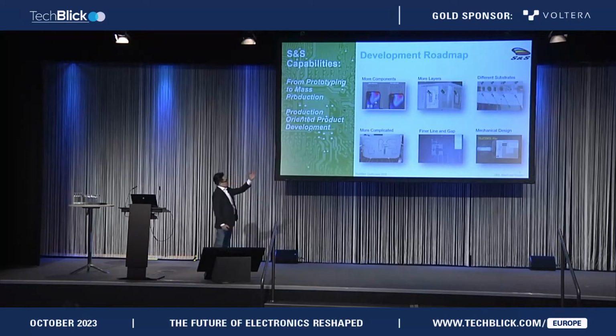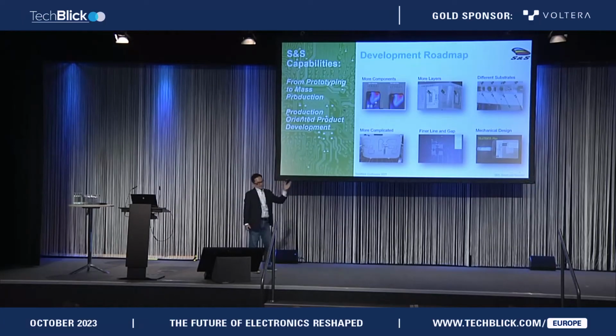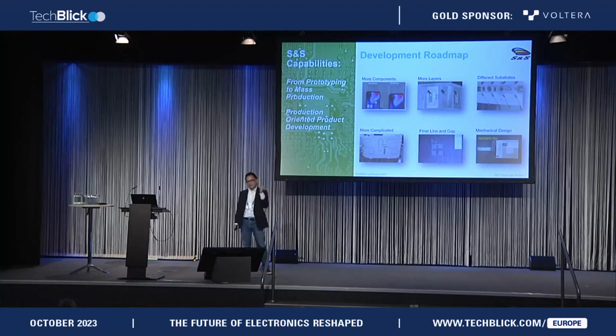So that is a product roadmap. We can start with more components. Up to date, with a small, tiny NFC antenna, we can power up to 7 LEDs plus 1 NFC chip. And then multiple layers, this is in cooperation with EM Microelectronics. This is a dual interface chip, so our antenna has to be both UHF and NFC antenna at the same time.